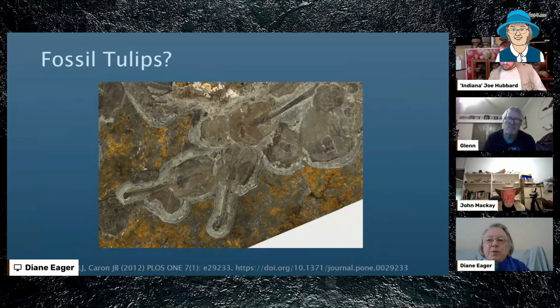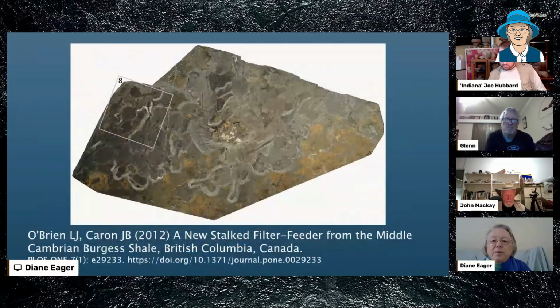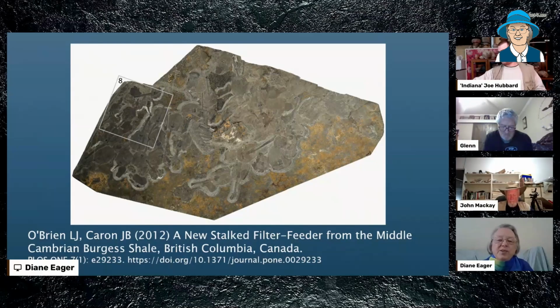And this is a report from a paper, which is an open access paper. You can go and look at this, and it's called A New Stalked Filter Feeder from the Middle Cambrian Burgess Shale in British Columbia, Canada. So a filter feeder is a type of animal that feeds by just sifting the seawater through it.